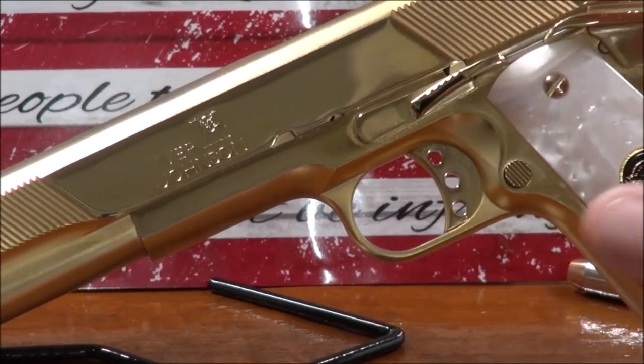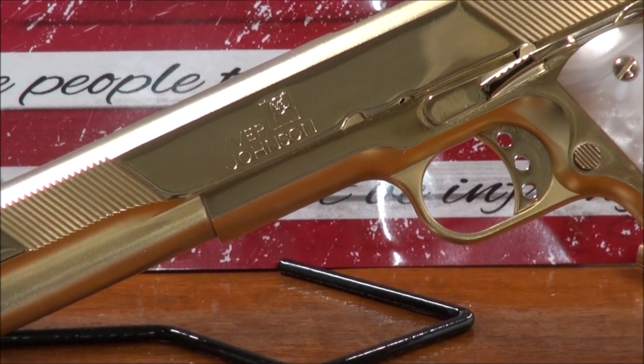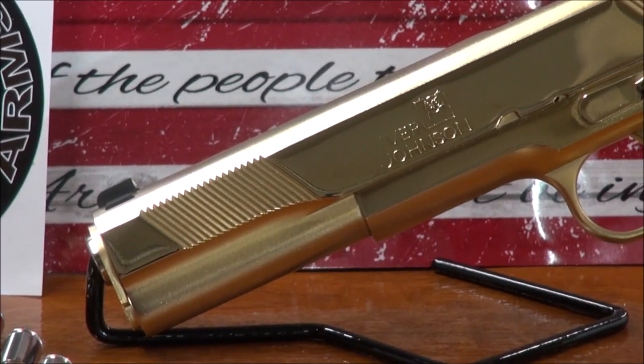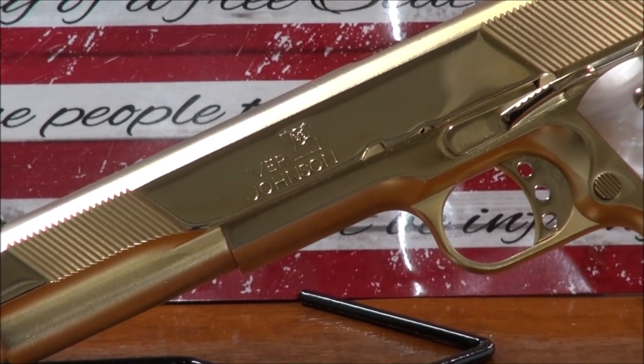I almost don't want to touch it because of the fingerprints. I was going to wear gloves, but all I've got is black ones, and I'm thinking, well, that's not going to give it the white glove treatment it deserves. I'll touch it here in a moment.